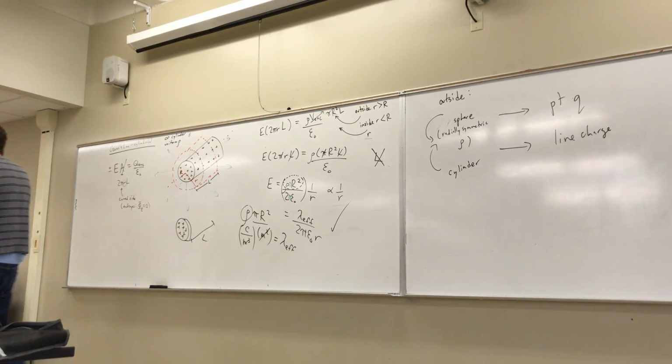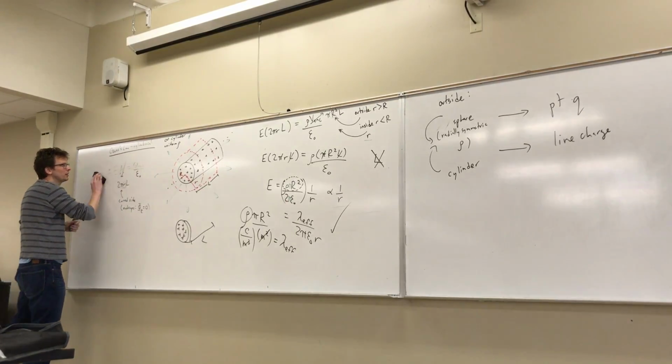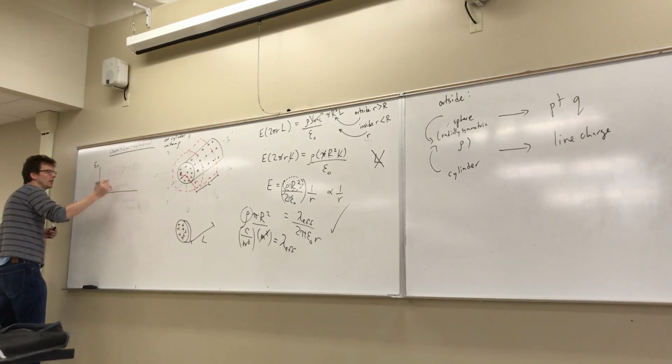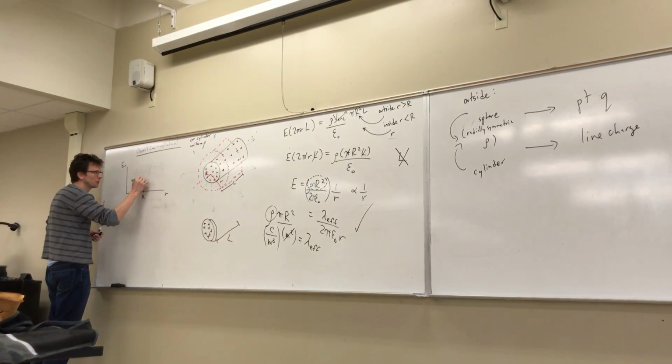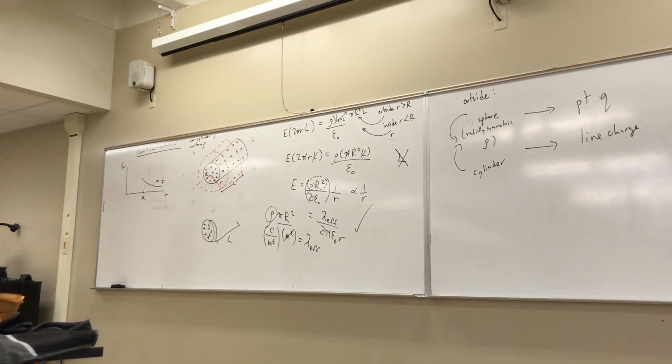So let's go ahead and start our graphs like usual, and then move on to the inside. So we'll make a graph of the radial component of the electric field. In this case, remember, this is not the magnitude of the field, this is the radial component. So it'll be positive for positive charges, so it'll be radially outward. It'll be negative if it's a negative charge, but I don't have that. So here we go. Looks something like that. The moment you get outside, it collapses onto a line charge.